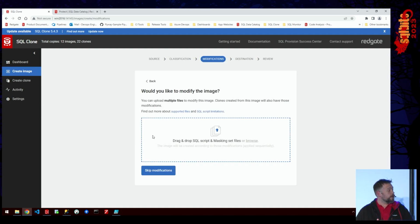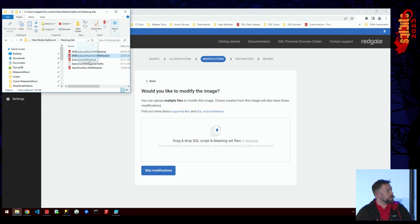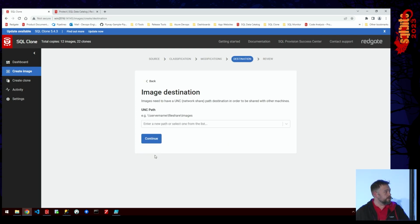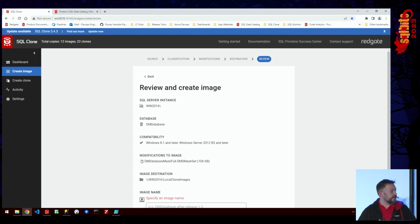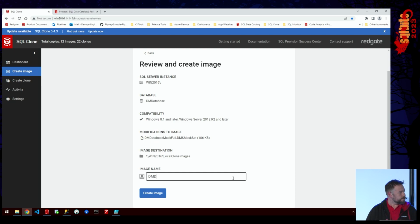At this point, this is where we want to bring the masking stuff in, because ultimately, we want to create that image anonymized. Last thing we want to do is allow us to persist. If we want to do other things in here, modify the image we're about to create, we can do. But for today, I just want to mask it. I'm going to pick a location it's going to live, and I'm going to give it a name.